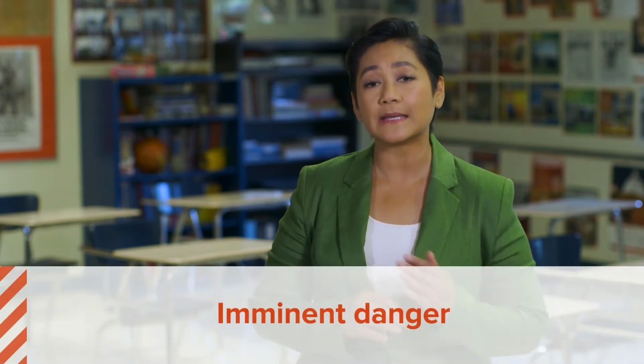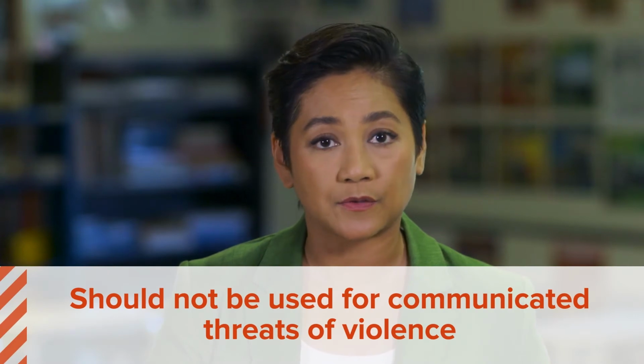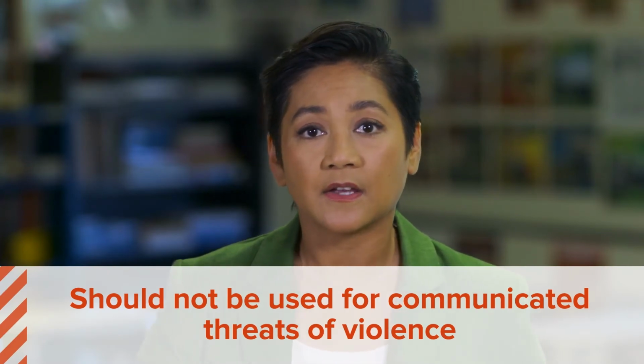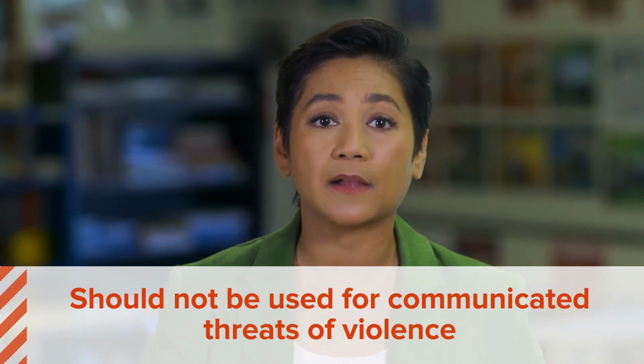The lockdown response is used to take immediate protective action for students and staff during incidents that pose an imminent danger of physical violence by an individual or group inside the school or on school grounds. Lockdowns should not be used for communicated threats of violence, such as a bomb threat message delivered by phone, written, or through email and social media. Lockdowns are for severe and imminent acts of violence or situations that have the potential of escalating to violence.